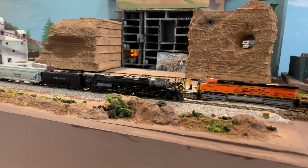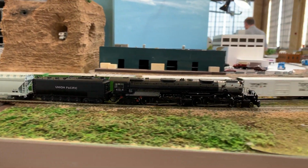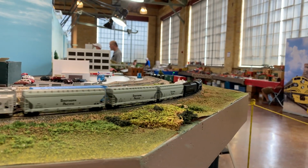Yes. They were running this model of 4014, which is appropriate since it lives there in Cheyenne in the Roundhouse. There's actually two Big Boys in Cheyenne. The other one doesn't run.